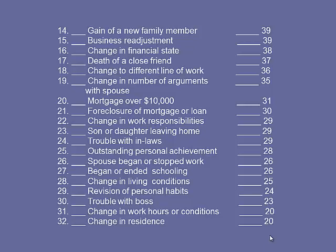A lot of these just don't have anything to do with a lot of you. I don't think you've bought a house in the last year or got foreclosed on. But if you're in a home that got foreclosed on, like your parents' home, then you probably need to say that affected you, so you need to check that off. Did you experience any of this stuff? Now, 27, you all have. Begin or end schooling, so you all have at least 26 points. All right, you got that one? No, that's it.